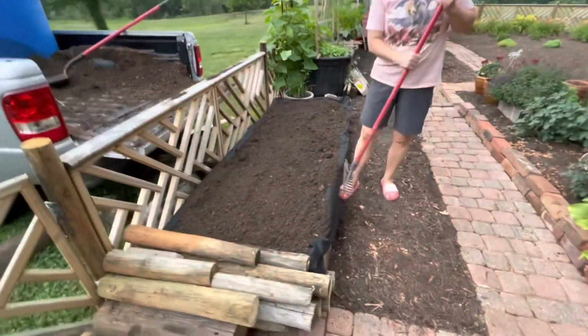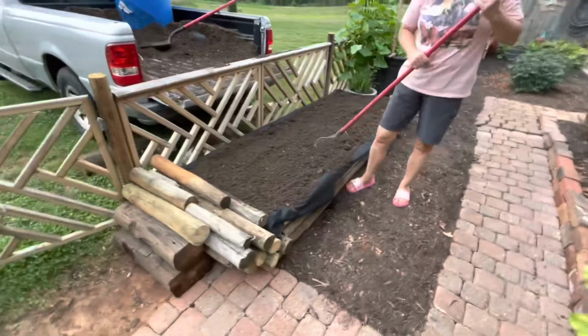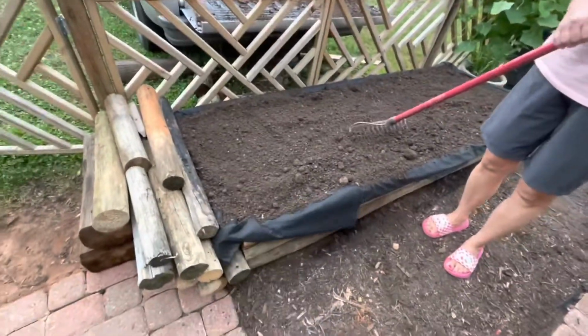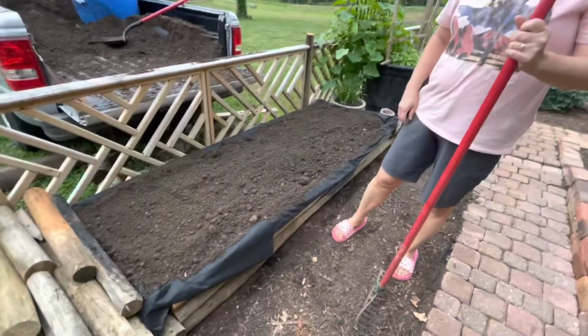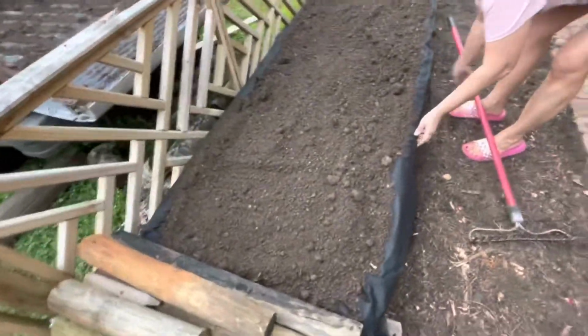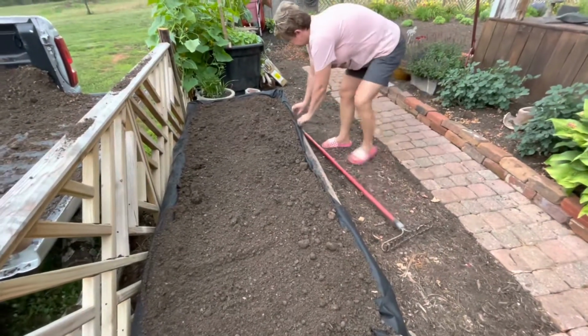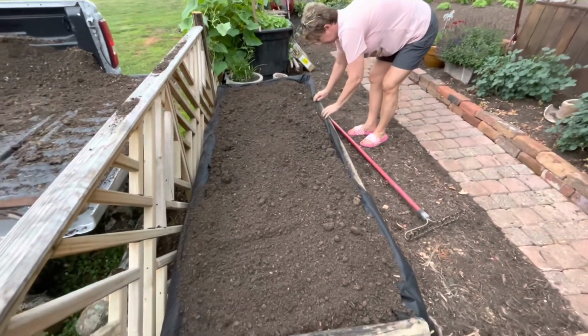All right, so we got it all smoothed up. Eva will come back and cut these little pieces off here where nobody will ever even know how we done it. Filled it all up. Yeah, she can fold it under there. There you go. Just like that. And that'll hold it in there.